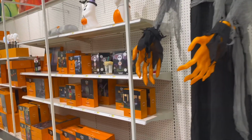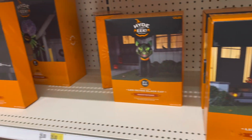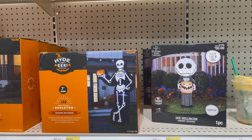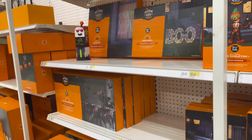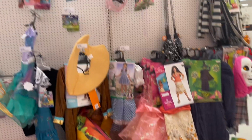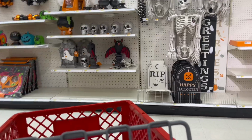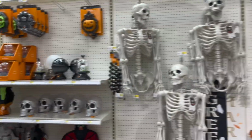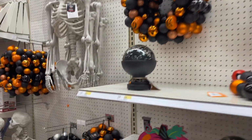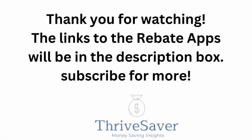And then the decorations are adorable if you like to decorate for Halloween. A lot of blow-up decorations for outside. And if you need these for next year, you can wait till the clearance goes on after the holiday, which is typically what I do if I need to buy big ticket items. But there's really good stuff for this year as well. And I like some of these decorations, the skeletons, and these wreaths were so cute and well made, and there was a lot left.